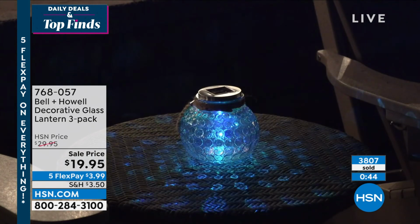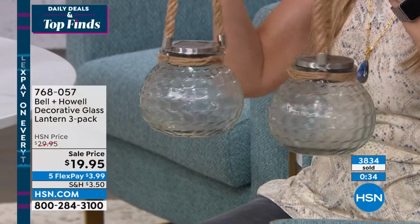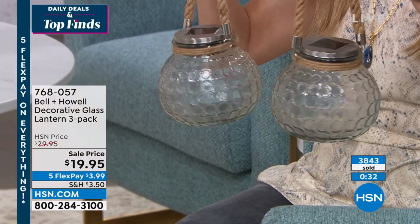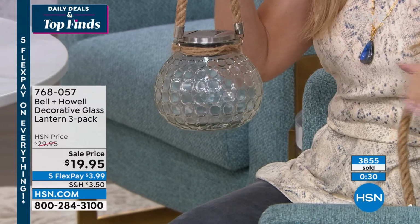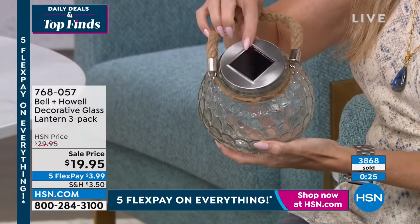So tabletop, little side tables. Maybe you just have a little tiny porch outside, but it gets a beautiful amount of sun. Let these be your ambiance in the evening. I'm just showing you 2 of these. Look how gorgeous they look during the day. It's not like they're unsightly during the day, but don't forget, they are real glass and they weigh just about 1.5 pounds.